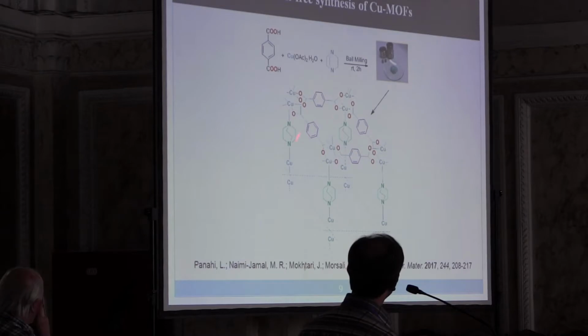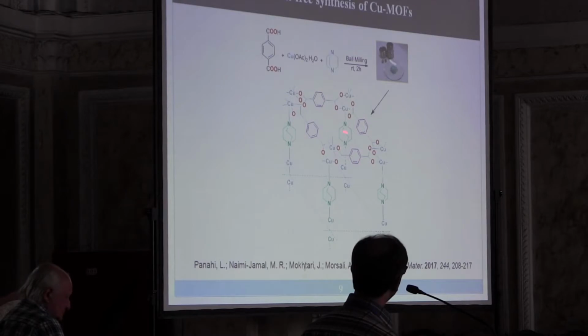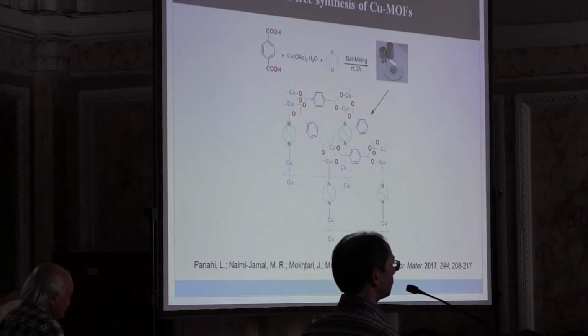The usefulness of such a structure depends on the pore size of the material. For example, here you can see the pore in between the structures, and this pore can be used in, for example, absorption of pollutants from water, or it's a place suitable for performing chemical transformations.